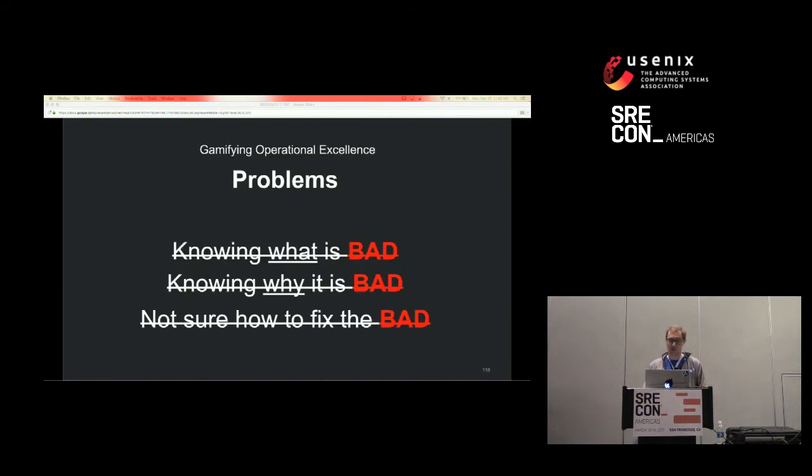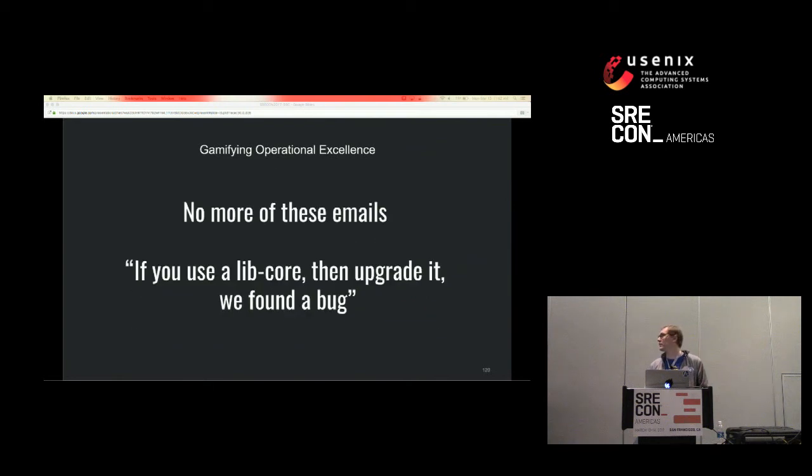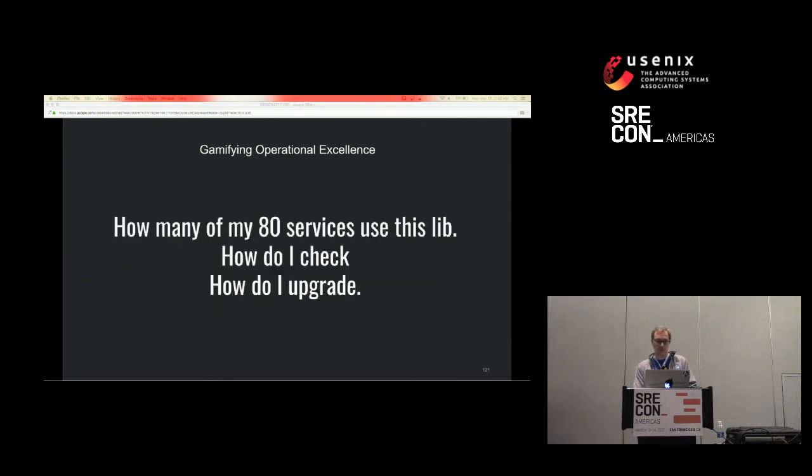So hopefully we've addressed those 3 problems. So we've got the reports that show us what's bad, checks to validate why it's bad, and a wiki that shows us how to fix things. And hopefully it tries to eliminate this email that we get: "Hey, if you use this library, you might be affected by this bug." That creates so much work for everyone because you never know if you're actually using that library anymore.